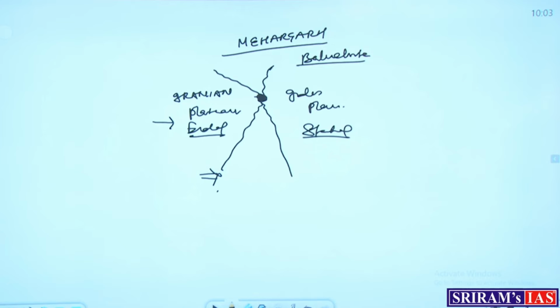Iranian plateau ended and Indus plain started. So on the transition there is Mehergarh, and it was a proto-urban site. So we have the evidence of urbanization at Mehergarh.